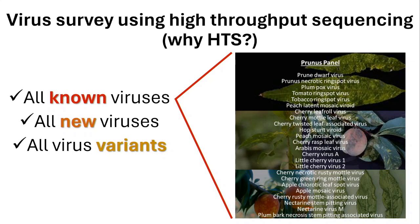And this technology has the advantage of being able to detect not only the viruses that we already know about, but it can find all of those, and it can also find novel viruses, so viruses that we don't know exist yet, and then all virus variants as well. So even for the ones that we already know about, sometimes diagnostic tests are complicated by the fact that we could be missing certain variants or new variants of a virus. And so this technology, high throughput sequencing, has the advantage of being able to detect all of those.